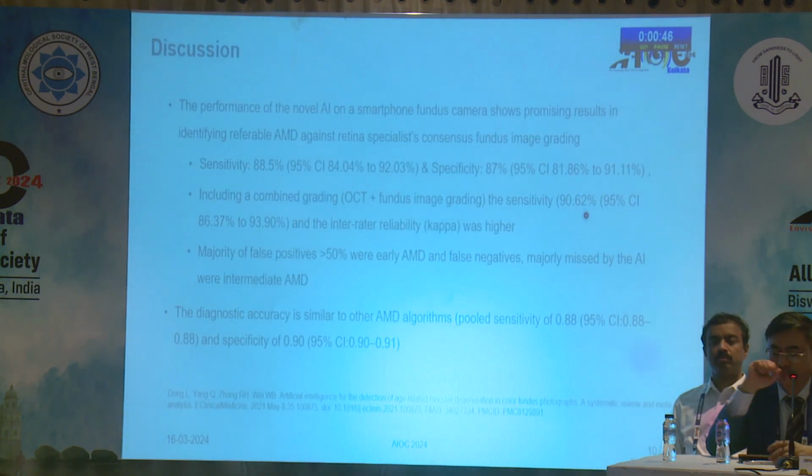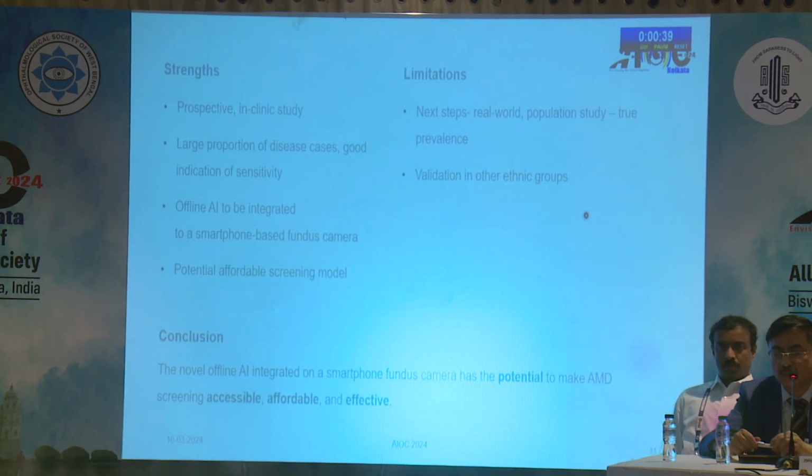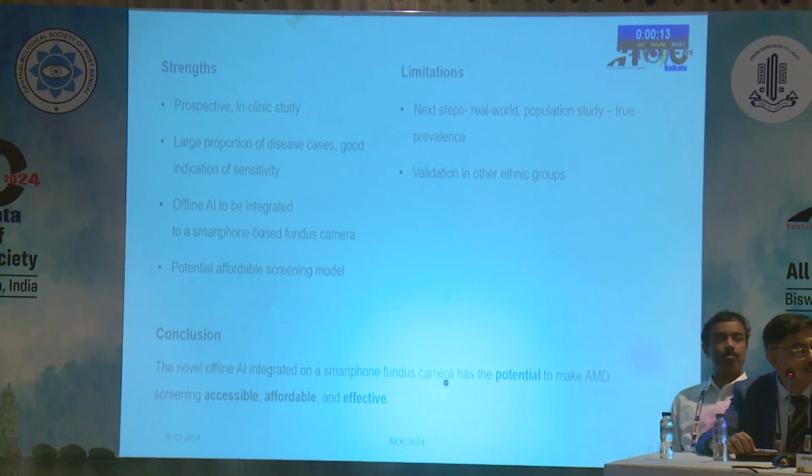To the discussion: the diagnostic accuracy of this software was similar to other AMD algorithms reported in the literature. The strength of this study was that it was a prospective study on a large number of cases, and it is an offline AI which can be integrated into a smartphone-based fundus camera. The next step would be to validate it in a more widespread population-based scenario, where we get the true idea of prevalence and screening. To conclude, it is a novel offline AI integrated on a smartphone fundus camera, and it has the potential to make AMD screening accessible, affordable and effective for all. Thank you.